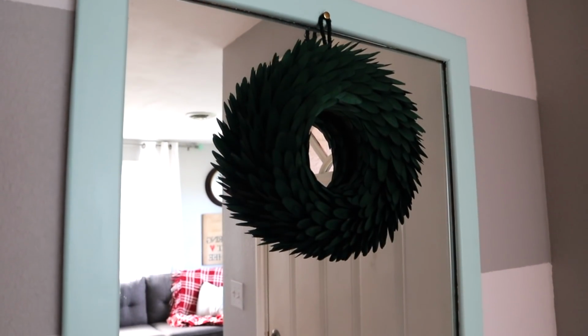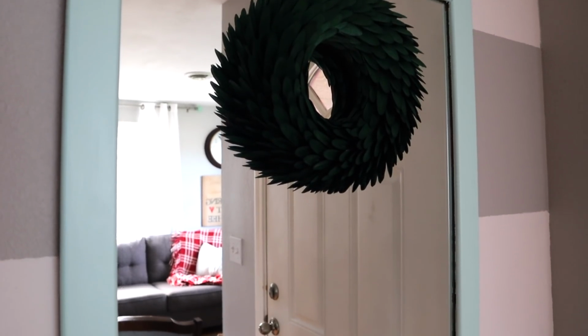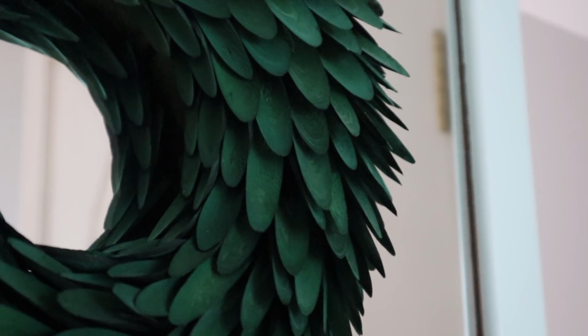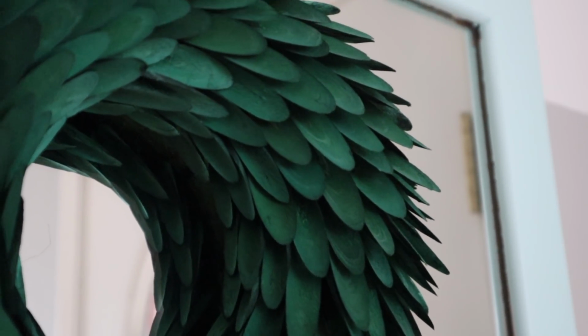In the entry, all I have is this really sweet wooden wreath that I picked up from Target for my birthday last year. It looks so pretty here on this aqua mirror.